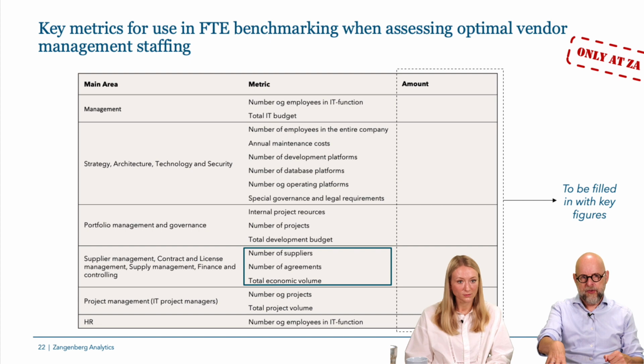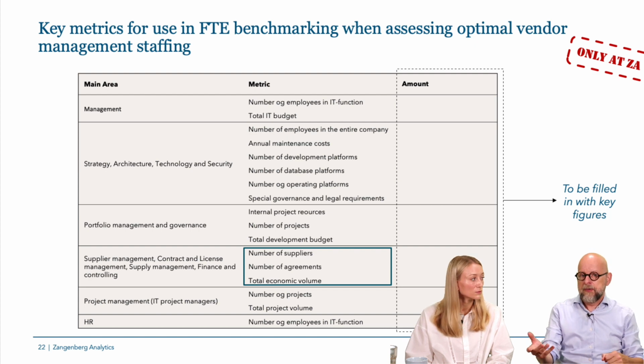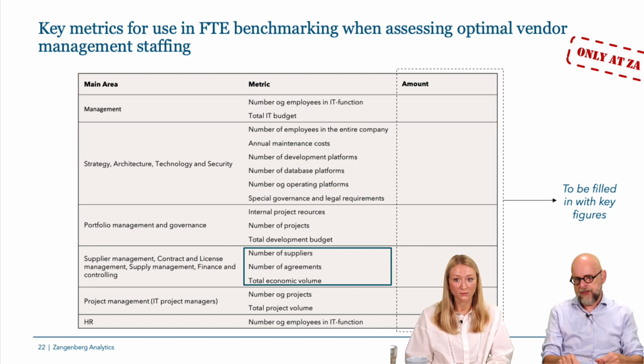So when you look at the number of FTEs you need for strategy, architecture, technology, and security, it's the number of employees, the maintenance cost, the number of development platforms, database platforms, operating platforms, and special governance or legal requirements. These are the metrics that will drive how many people you need for strategy and architecture.